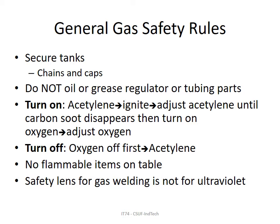Don't oil or grease a regulator. The reason for that, you don't put any grease in there or any of the blowpipe parts, is that grease is a fuel, and you're going to run oxygen next to a fuel, and sometimes these regulators can get hot and they will explode.